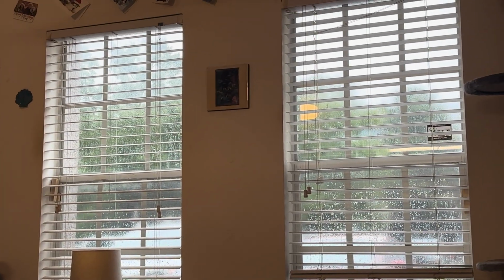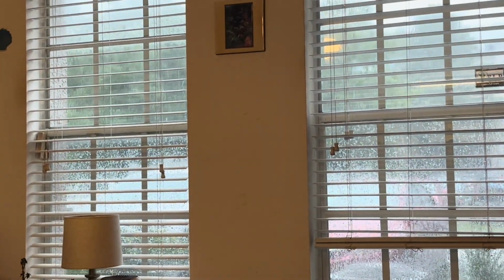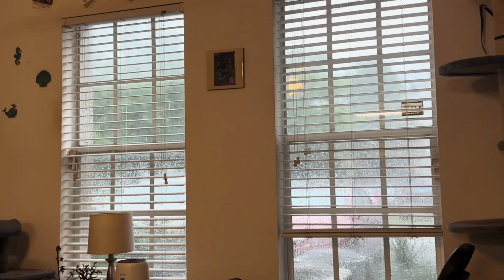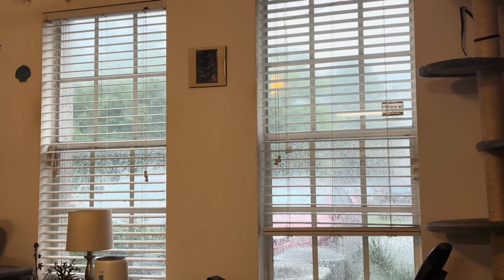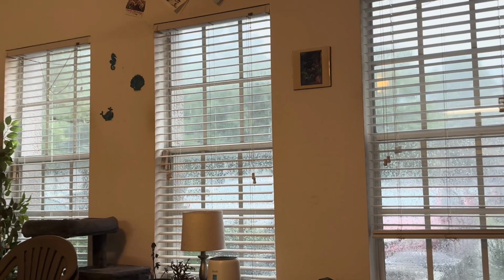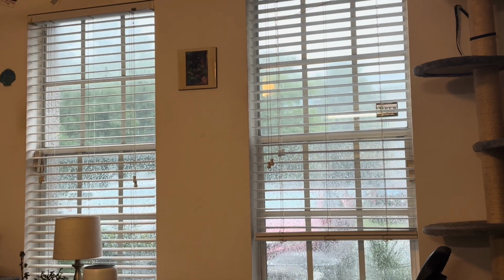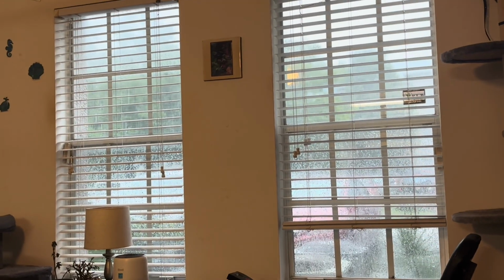Not great, not great. All right, so we are under another tornado warning, and this time you can hear the wind whistling. It's kind of quieted down, maybe. Let me see if I can show you. For a second, everything was blowing sideways.